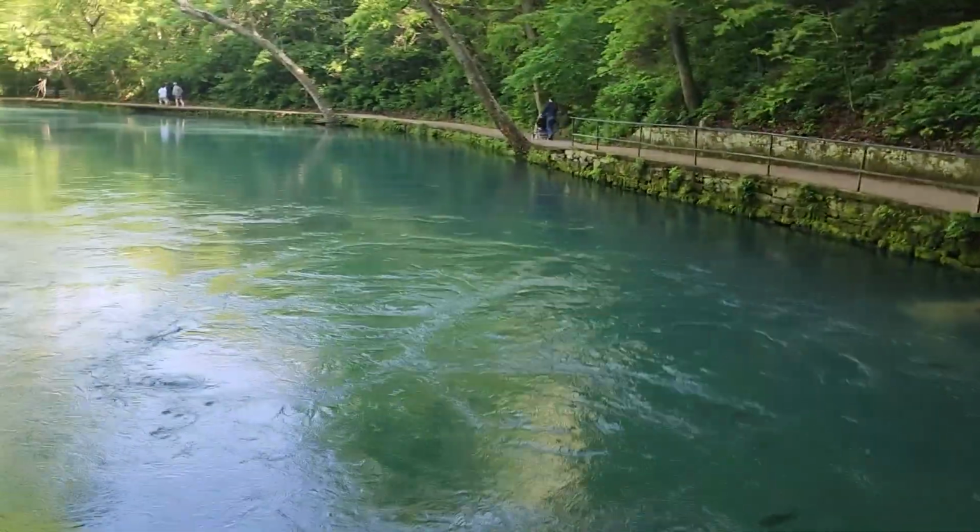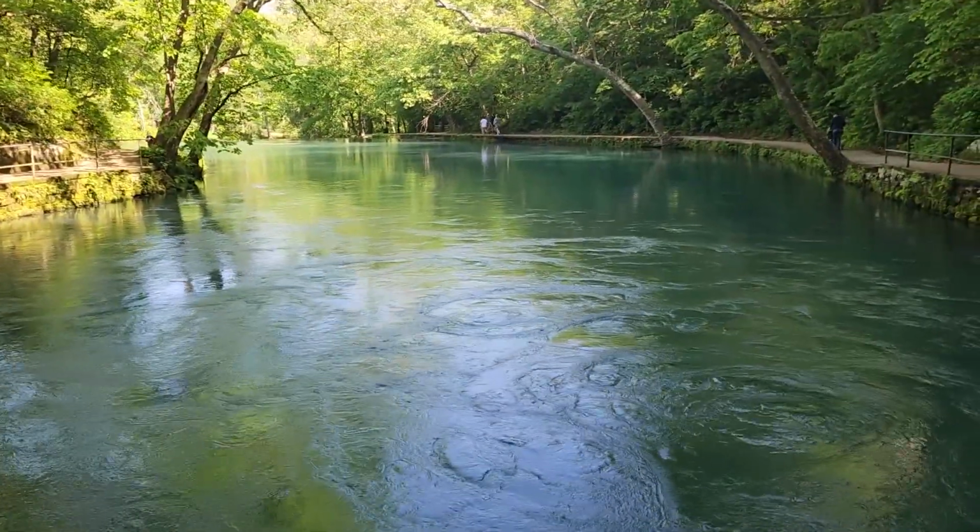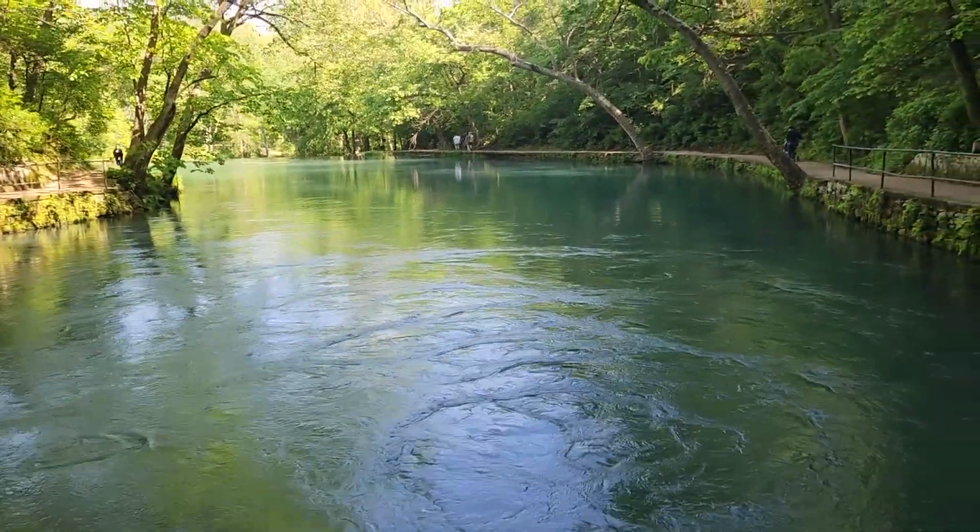We love coming here. We've brought our kids here. We've camped here several times. 2 museums. Yep, it is just beautiful here.